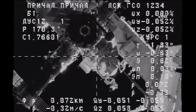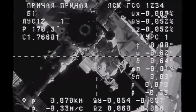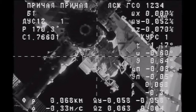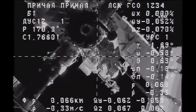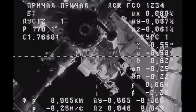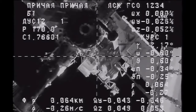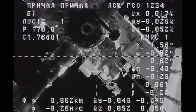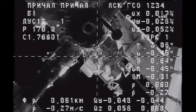Progress now just 73 meters away. At about the 45-meter mark, the Kurs antenna will be retracted on automated time-tagged command. We're about 10 minutes away from contact and capture. The range is 60 and the range rate 0.3 meters. Copy, Alec.